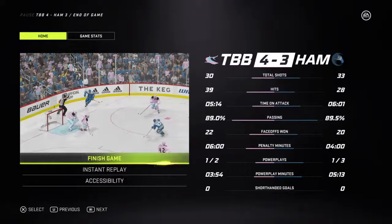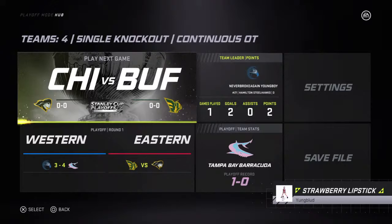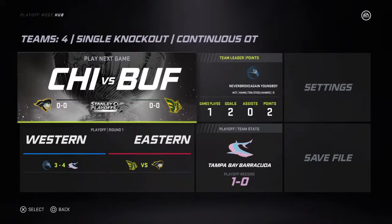So there you have it. Next week, which might actually be not on next Sunday, who knows. But next week, Chicago is going to be playing Buffalo, and the winners, surprisingly, will be facing the Barracuda, who just won that game 4-3 in the playoffs.